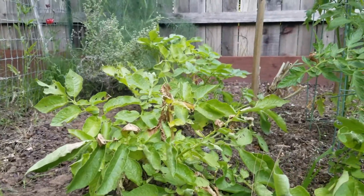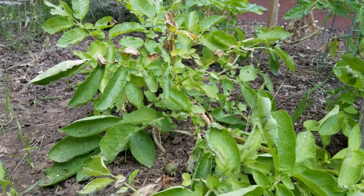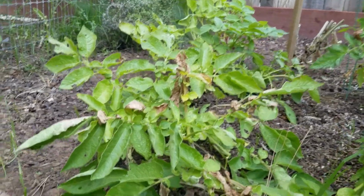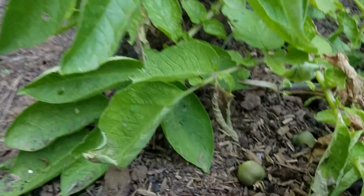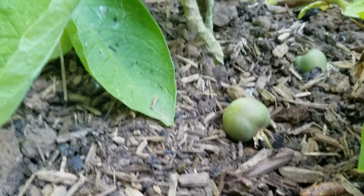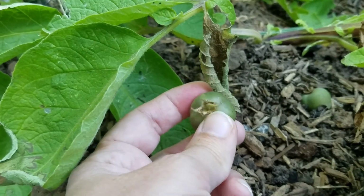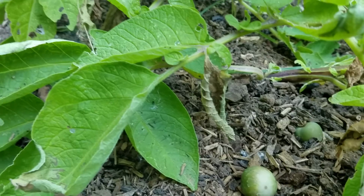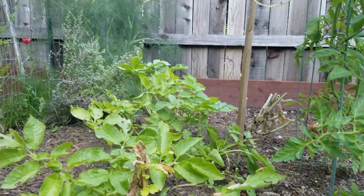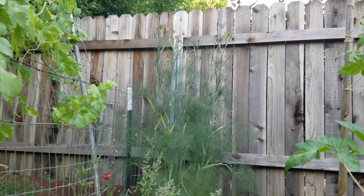I weeded the potatoes yesterday, and I've picked a bit, and I did find a few potatoes, so I'm going to dig them up soon. What I did find too was, and I had never seen that on potatoes before, they made this tomato-like fruit, which I didn't know they could. Don't eat it, it's poisonous, just like the rest of the plant except for the tubers. The fennel is doing very nicely.